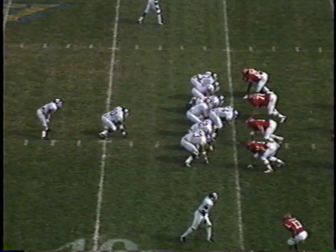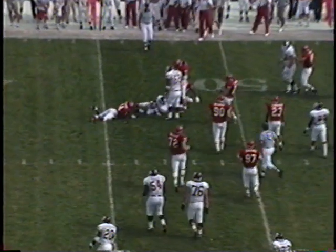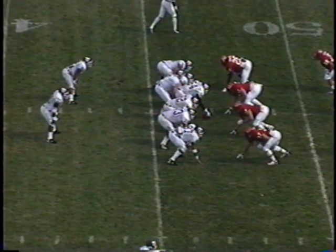I formation, split end right. Snap the ball, hand off to Parker. The left side's coming up. He's looking for the corner, and he trips and falls as he hits the 45 and goes to about the 47-yard line. DeJuan Anderson, second down and eight, split backs.